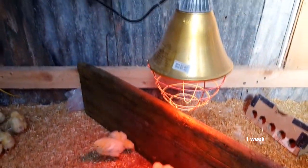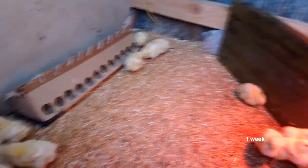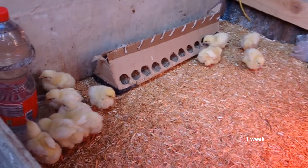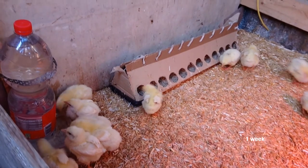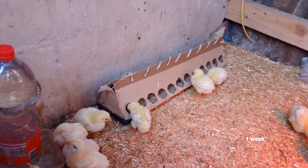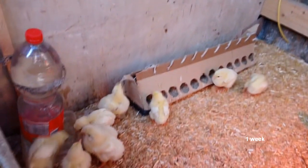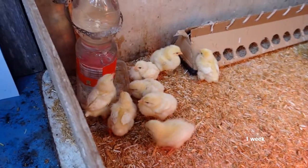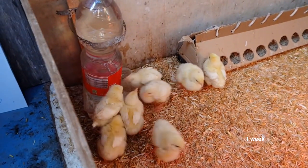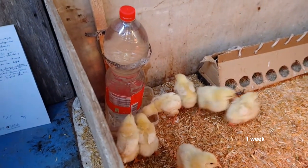They need some heat because it's +5 outside, 2nd of April here in Ireland, and that's a feeder with starter pellets. We made it from cardboard boxes, so it's all free. Here's the water feeder. They need plenty of water. They eat a lot, they drink a lot. Also made from a plastic bottle.